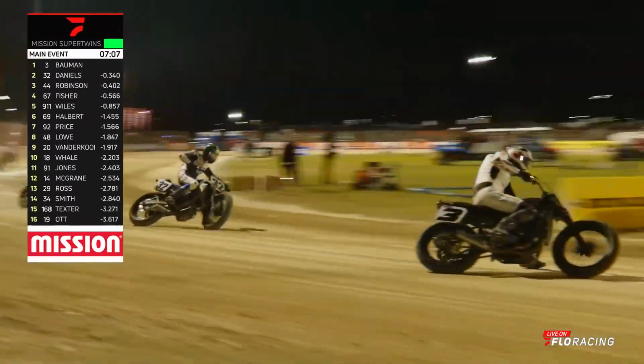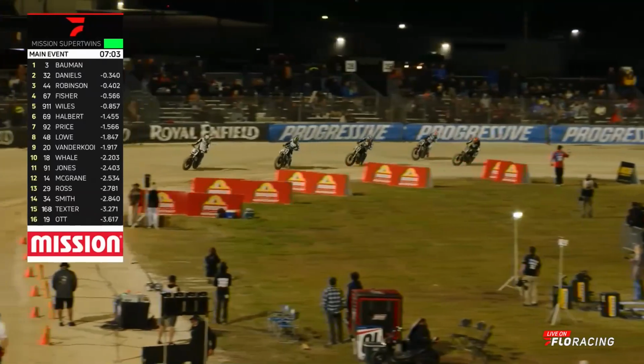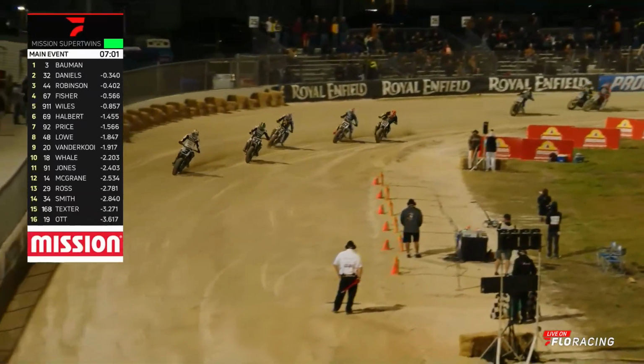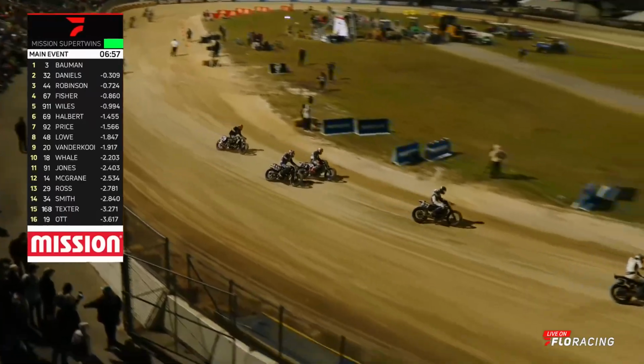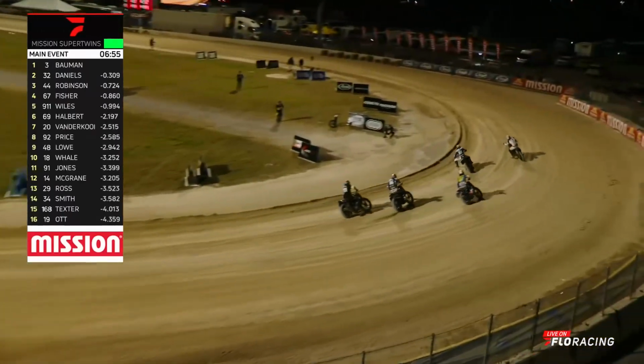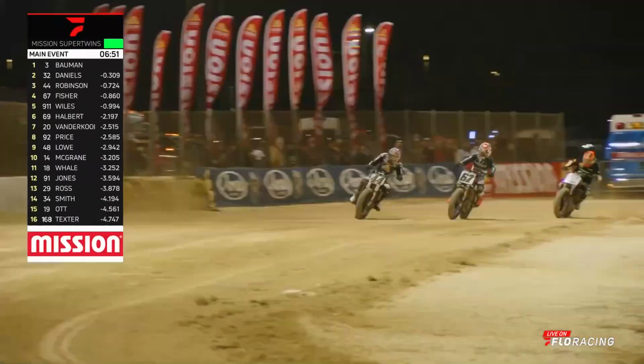Briar's holding the line perfectly. Dallas Daniels, nothing to lose. He's going for it. He's looking up the inside. He's getting a little bit sideways. Robinson, the front wheel comes up. Here comes Wiles. Now he gets in the thick of things up to 5th. Fisher goes by Robinson for 3rd, but he slips wide. He hits a bump. Now Robinson goes back by. Wiles is going to come by Fisher as well, it looks like.